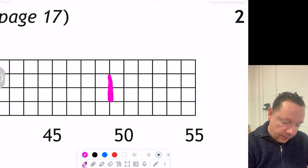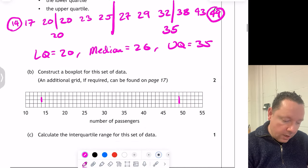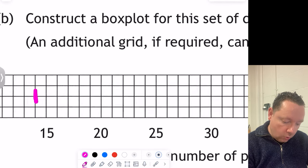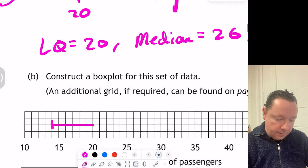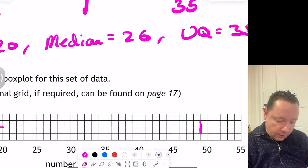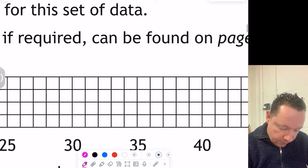So there's 50. So there's 49 there. And now we go to our lower quartile, which is 20. So we draw a line along, stopping at 20. And you'd use a ruler for this. I can get a straight line just by doing that. And then our median is 26, but our upper quartile is 35, so we need to go to 35.